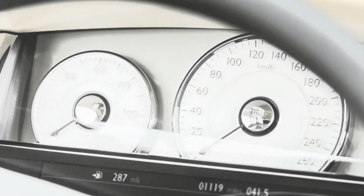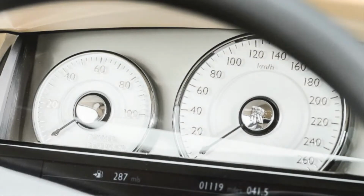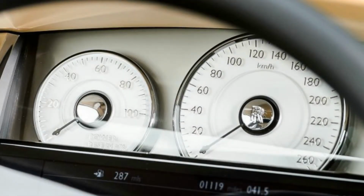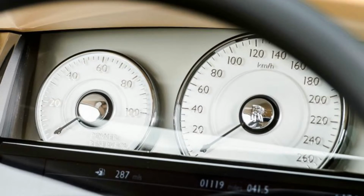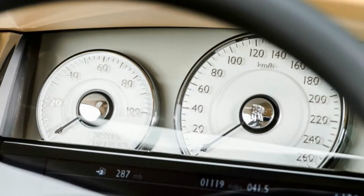Once ensconced, you'll find all the buttons easy to reach. The iDrive-based infotainment system, with its rotary controller and shortcut buttons, is slick and easy to operate on the move, more so than the S-Class's command system or the Flying Spur's touchscreen. When the screen is not required, you can press a button and a retractable slab of veneer drops down to hide it.